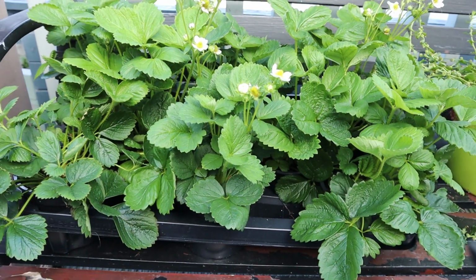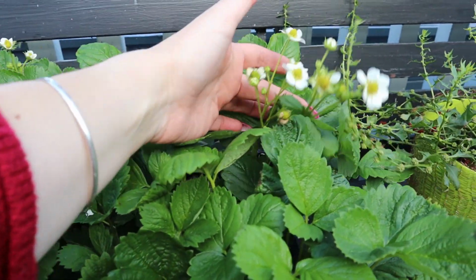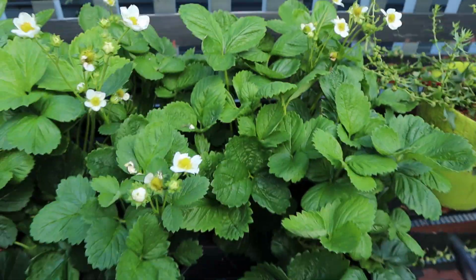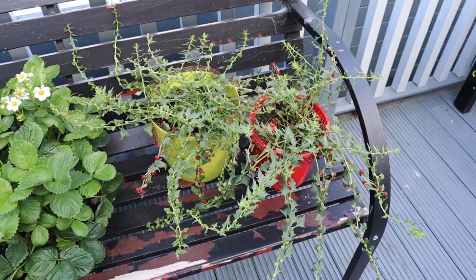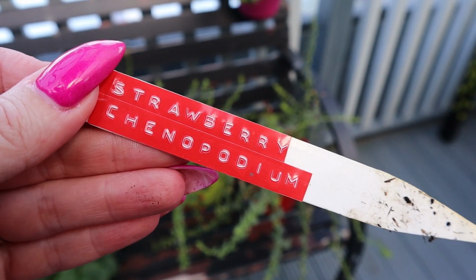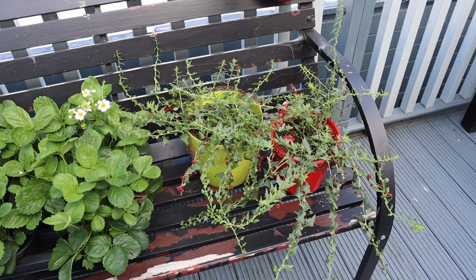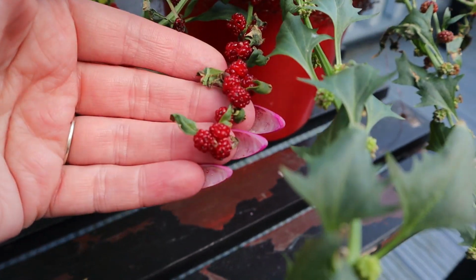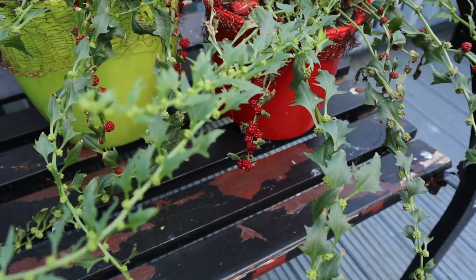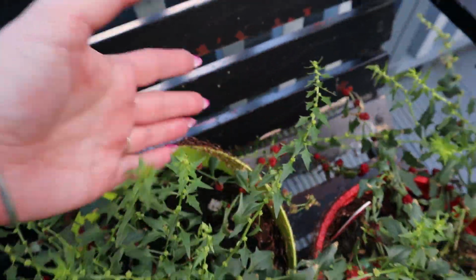But now they're going, they won't seem to stop. It's maybe a tiny bit late in the year, but loads of these are flowering now, so maybe we'll get some late strawberries. And these weird looking strawberries on sticks are Chenopodium. I don't know how to pronounce these. These are weird looking strawberries. I mean, they are strawberries apparently, but they look like raspberries, but on sticks. They're just the most bizarre strawberries ever. They're pretty cool though. I really like these.